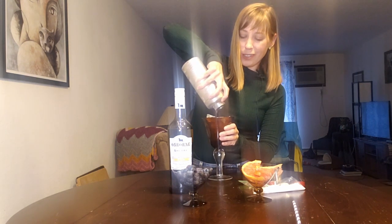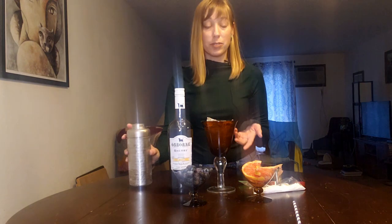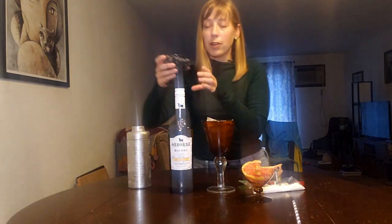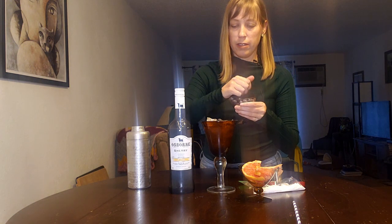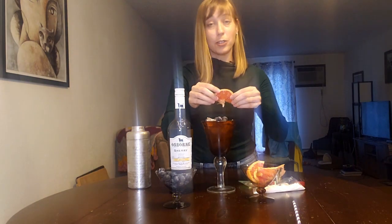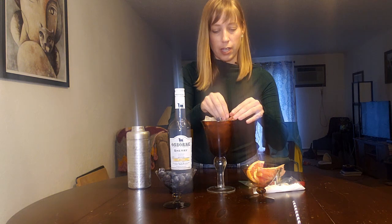And you can use, you know, I've seen all kinds of different vessels for the Sherry Cobbler. I've seen a Collins glass, I've seen a julep cup, so whatever works. Then you're going to garnish it with whatever you want. I have some blueberries because I love blueberries. And I'm just gonna load it up here. And you can take another slice of your orange or your grapefruit, which I have. We're going to give it a whirl. We'll just tuck it in there like that.